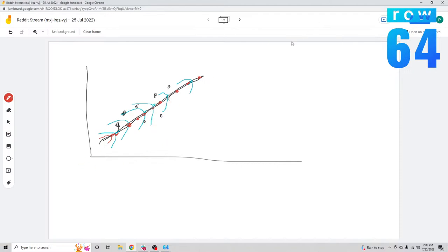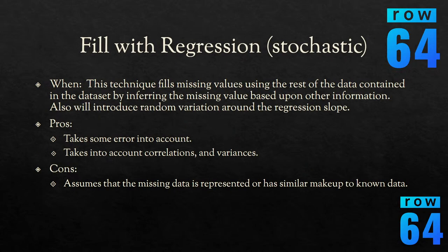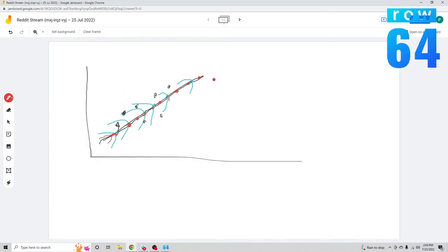And although great at the first onset of this technique, out of sheer evolution of how something needs to occur, stochastic regression was created. What stochastic regression does is it looks at this linear regression. The best fit line is still here, but now it employs random variation to estimate something along these bell curves randomly.